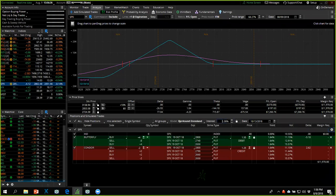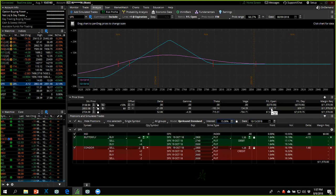Interest right here. This rho is the interest rate used in the Black-Scholes calculation. Rho is one of the so-called Greeks that is an output. So if I change this to 15%, it changes my P&L and all my numbers. The vega went down, I'm pretty sure. I didn't look at it. These may not have changed very much, but this is how you can model the effect of changing interest rates in Thinkorswim. I think that's the answer to your question.